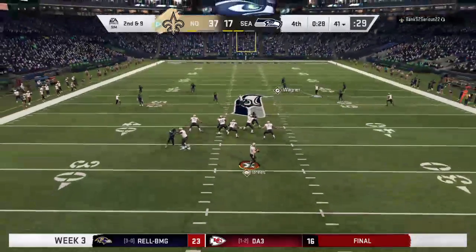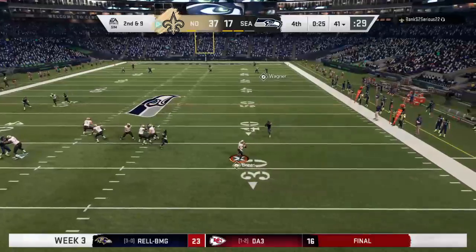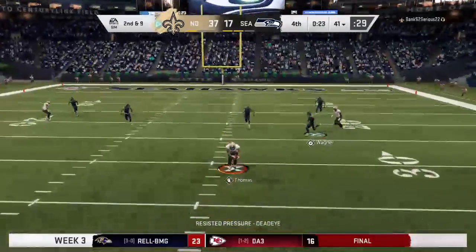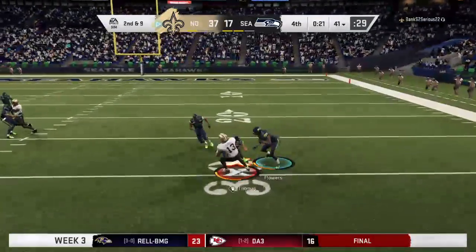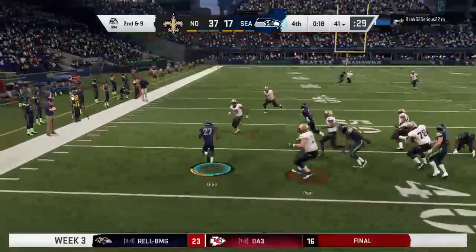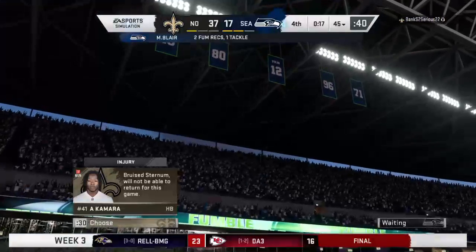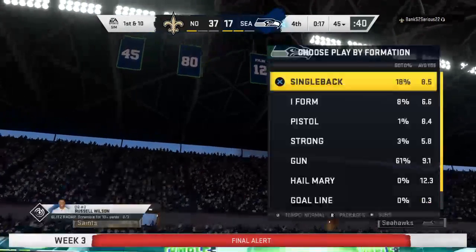They fake the give. Here's Brees. Over the middle, open is Thomas. And now look at this. Big gain, but a fumble. And the Seahawks have picked it up. And he's able to bring it up 5 yards shy of midfield to the 45-yard line.